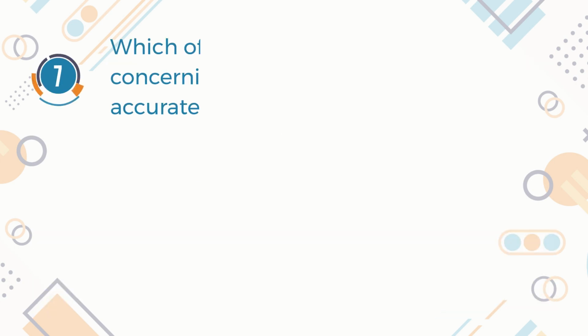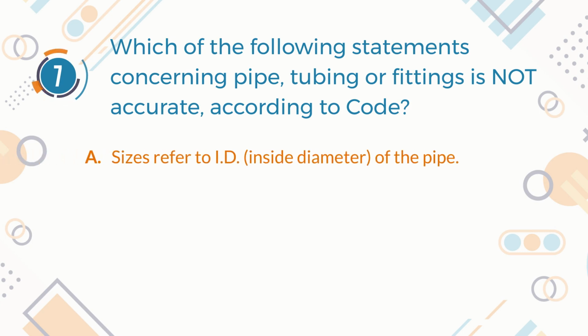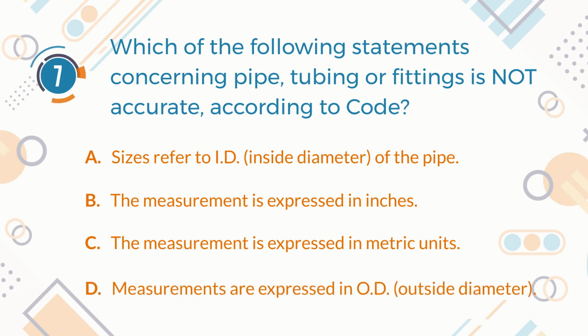Number 7. Which of the following statements concerning pipe, tubing or fittings is not accurate according to code? A. Sizes refer to inside diameter of the pipe. B. The measurement is expressed in inches. C. The measurement is expressed in metric units. D. Measurements are expressed in outside diameter.